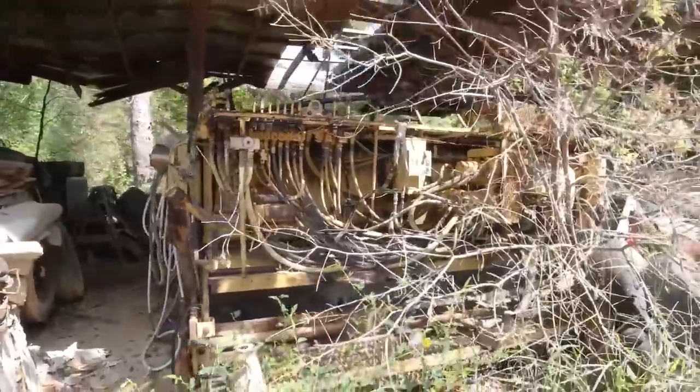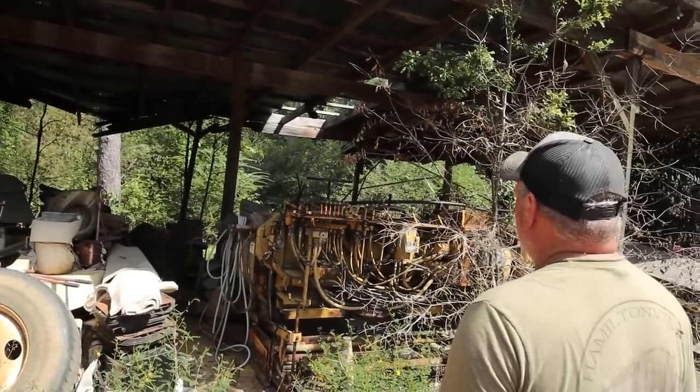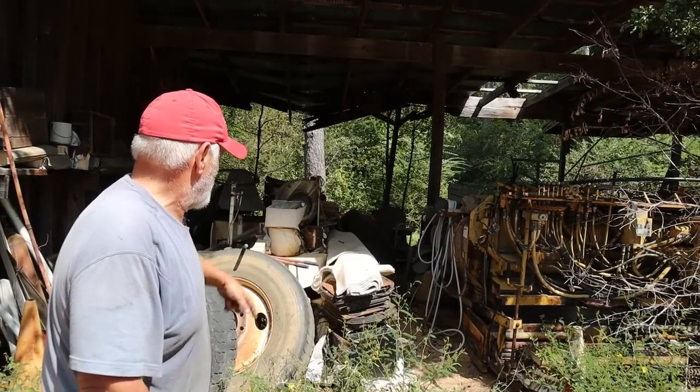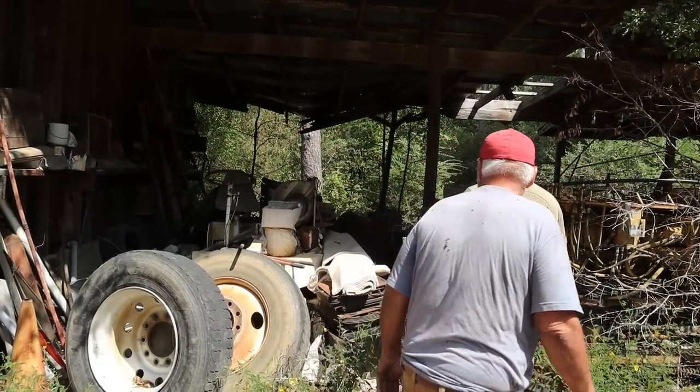Hey, Hank, I know this is for sale. He'll give me a price. I'll get it to you, email you or me, and we'll get it. But I have no idea what that is. Looks like some kind of compactor or something. Well, I mean, it's a roller, but I just don't know what make it is.